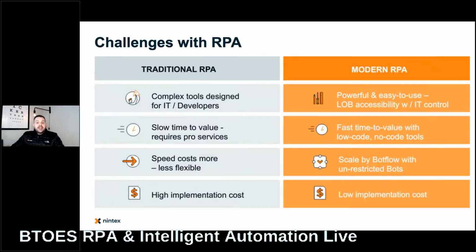So taking a look at really the traditional RPA versus the modern RPA, there are a lot of differences. As I stated earlier, traditional RPA really required complex developers who came in, they really understood how to code, how to build out these complex solutions. Today, they're very easy. A lot of the RPA solutions, Nintex RPA, it's drag and drop. You do what you need. You can click on systems of record. You can really get a bot deployed very quickly.